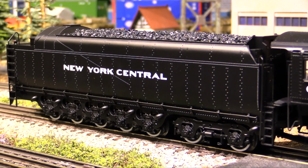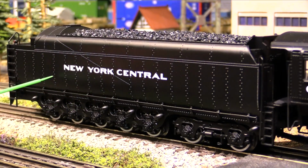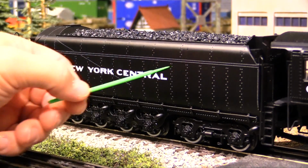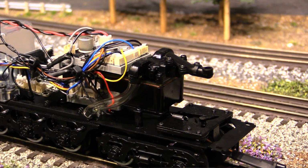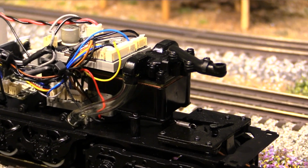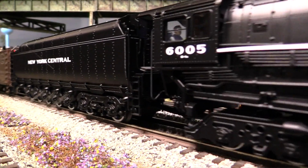And so on this model, Lionel has attempted to replicate this effect. Alongside the other electronics that are normally inside one of these tenders, they've also got a dual smoke unit at work. These two smoke units run double duty, putting smoke out of the overflow pipes on the tender, and so between the two smoke units, they put on quite a show.